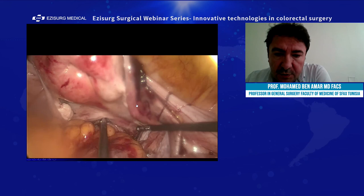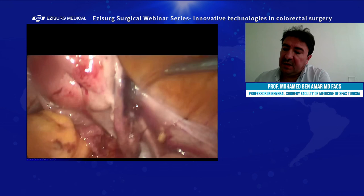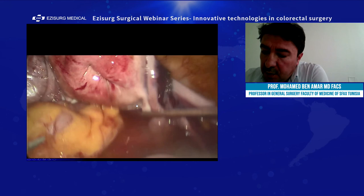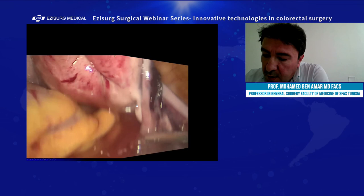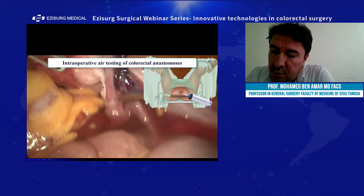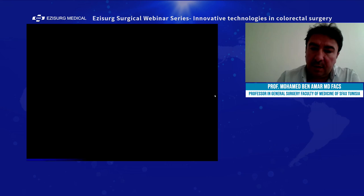We verify, we can also test the stapled colorectal anastomosis by filling the pelvis with a saline solution. And we introduce the air using a Guyon syringe, and we must verify if there are no bubbles, because where there are bubbles, it indicates an anastomosis leak, which must be resolved during surgery.